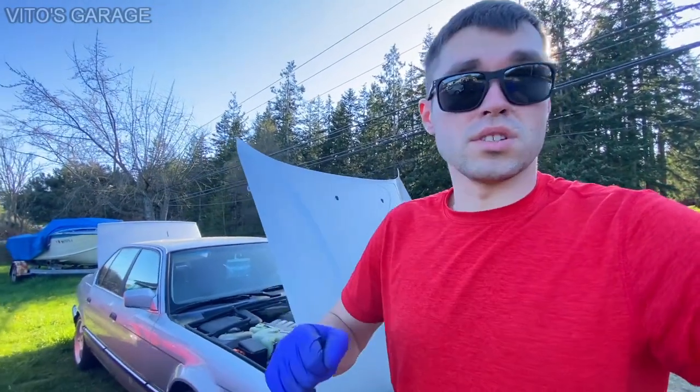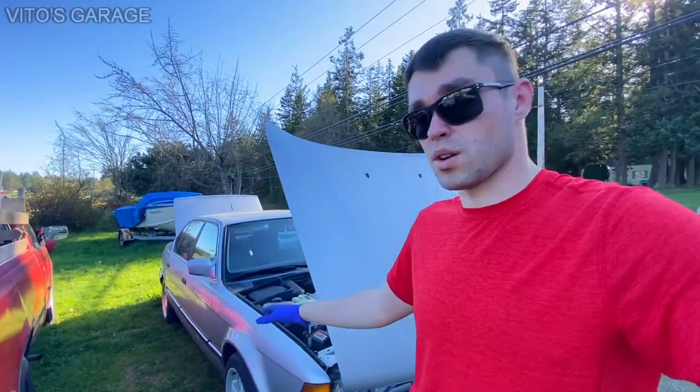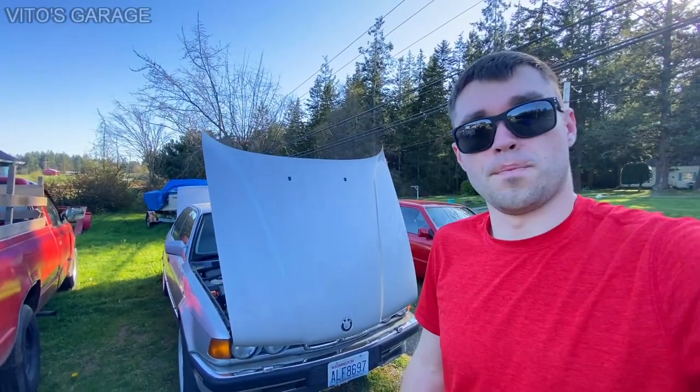The only one that I saw was actually last year, I saw a black 750IL like this, and some guy was driving it and then working on it. It was actually in a really nice shape, but other than that, it's so super hard to find them.